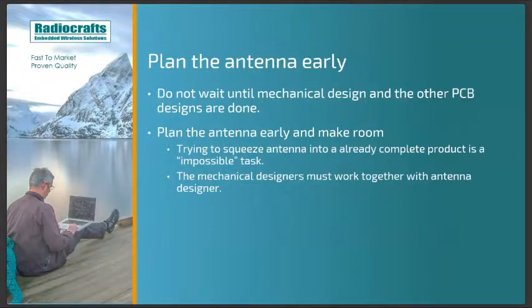Plan the antenna design early. This is, as mentioned, a very important step, and I cannot emphasize it strongly enough. If you wait until the mechanical design is done, the PCB design is done, that means you will not have the room to make a very good antenna, and it will be a very challenging task. And it's also important to make enough room for the antenna, because size does matter. Do not try to make it too small. Do not try to make a 169 MHz solution in a 2x2 centimeter box. It will not be a good solution. So you have to make some room. And if you already have a complete product without antenna and want to put an antenna in later, I think that's almost an impossible task.